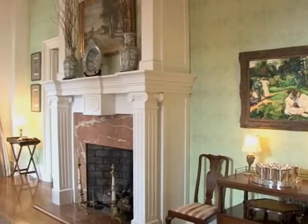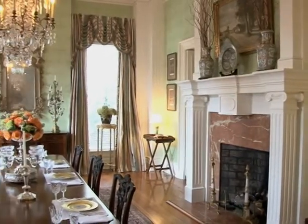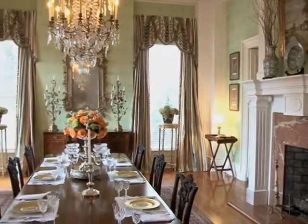As we leave the formal dining room, we're going to head into the family kitchen. And I want to point out a couple quite interesting characteristics. Come with me.